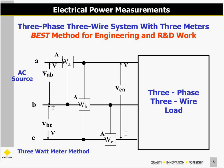And I say this is the best method for your engineering and R&D work. You need to know what each one of those voltages are. You need to know what each one of the currents are, so you can do any balancing or any design work that needs to be done.